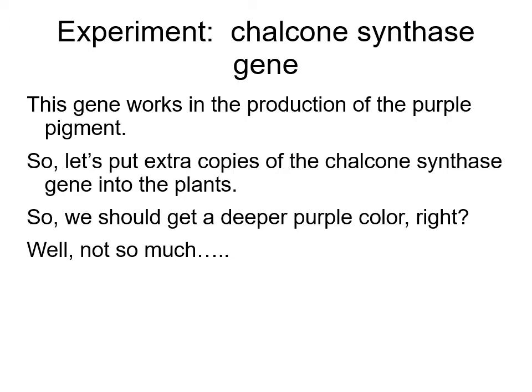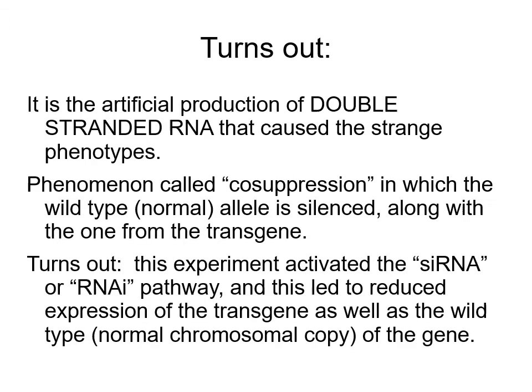Okay, so you'd think you would get more copies, more purple, but no, instead. So it turns out that this is the tip of the iceberg in terms of recognizing a phenomenon that's especially important in plants, but also can be exploited in people. And that's what's called the RNAi, or RNA interference pathway.